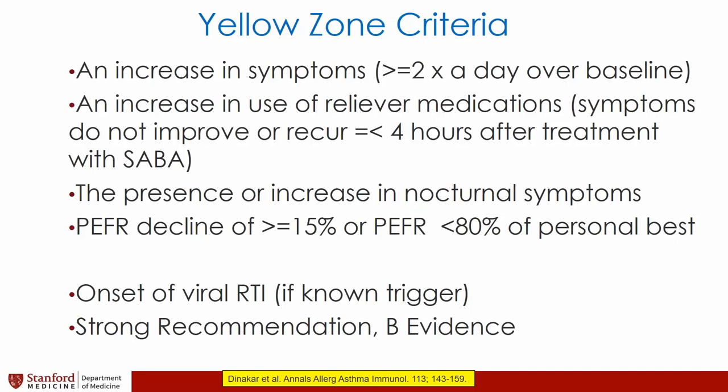I know not everyone does peak flow and it's not necessary to do peak flow. You do not need peak flow for yellow zone criteria. But if you have patients who do, then these are the criteria: a decline of more than 15% or less than 80% of personal best.